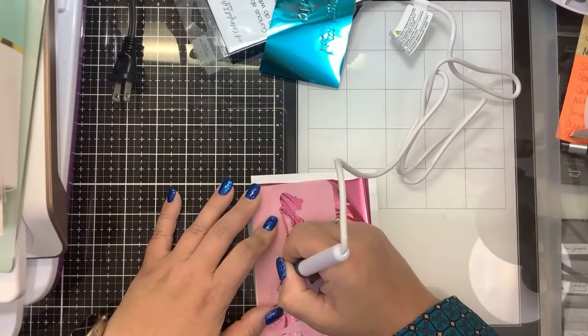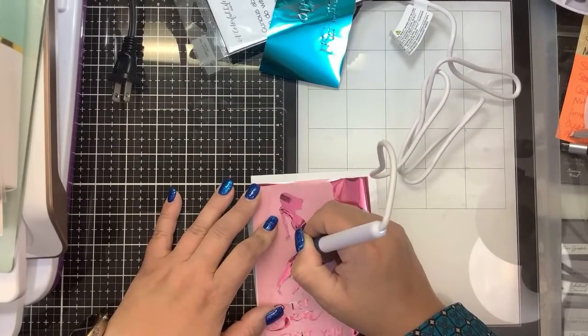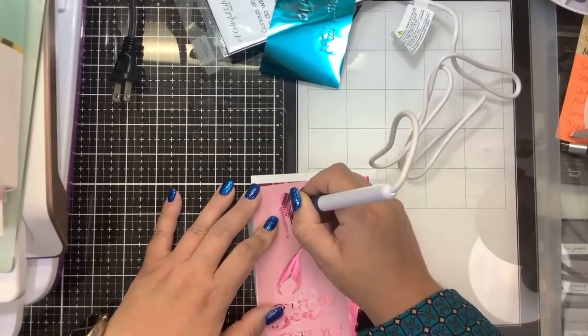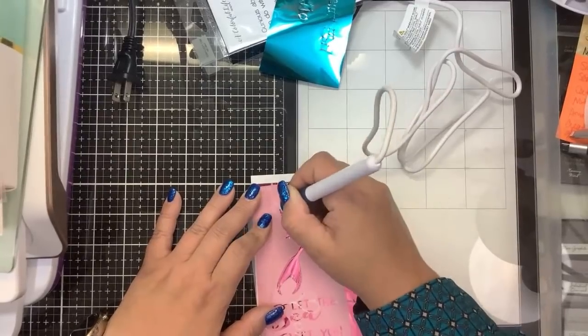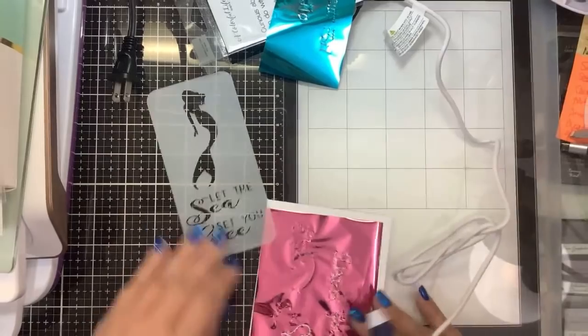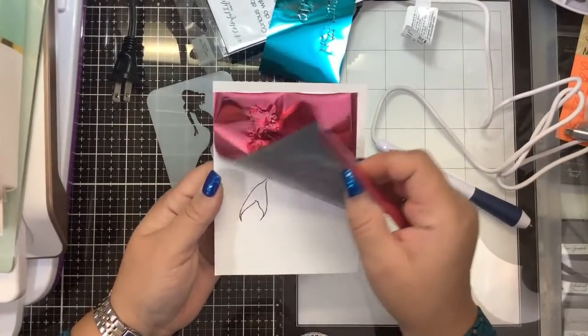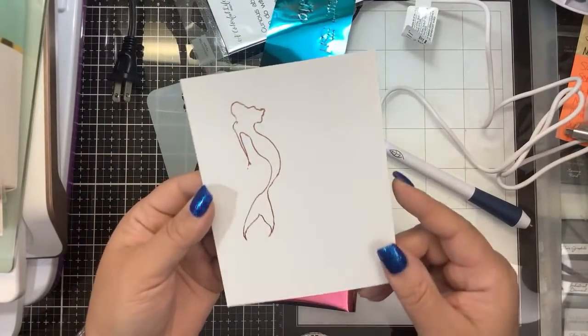Obviously, keep your fingers out of the way. Keep little ones out of the way. Keep pets out of the way. When you are done using it, unplug it. Safety first. Okay, so I just traced my mermaid. Ta-da! We have a mermaid.